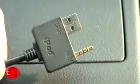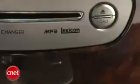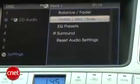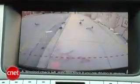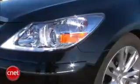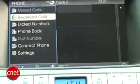Other sources are found here in the console. What they've got is a USB jack and an aux right next to it, and the USB will pick up either USB devices or translate an iPod. 528 watts of Lexicon-branded audio, 7.1 surround sound. Pretty impressive. Most home rigs aren't even 7.1 yet, and it sounds very good. I don't know where I'd rank it in the great systems, but I think it deserves to be among the great systems. The tech package also brings us a rear view backup camera, steerable front headlights, and a cooled driver's seat, but not passengers. And all the Genesis trim levels include Bluetooth hands-free standard.